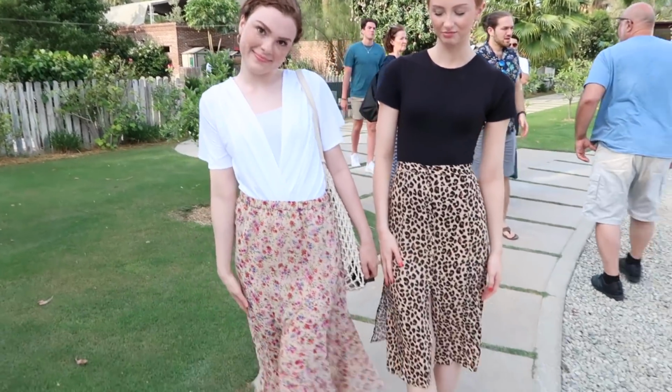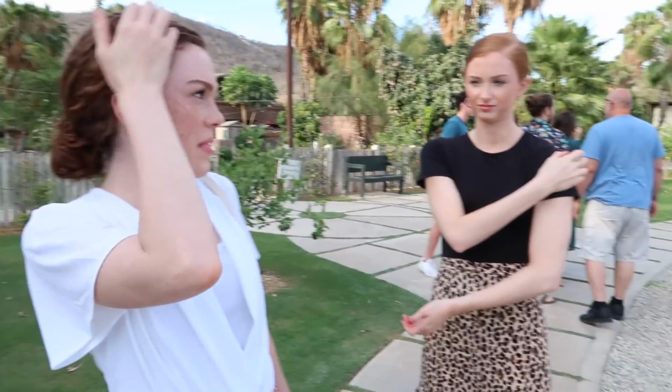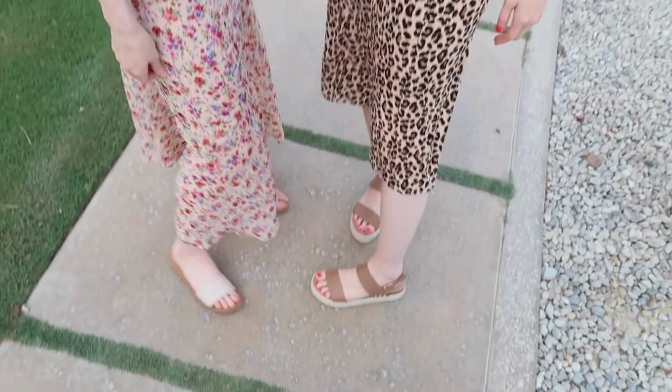It's alright. We just arrived to Flora Farms. I'm gonna show you guys how cute my sisters look today. Literally everything is Zara. And then Lauren's wearing H&M. The top is Misguided and the skirt H&M. So cute. Steve Madden. So cute.